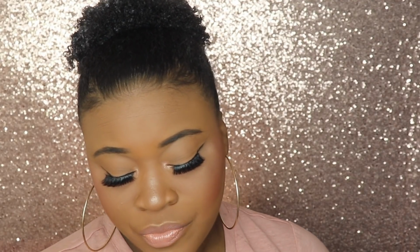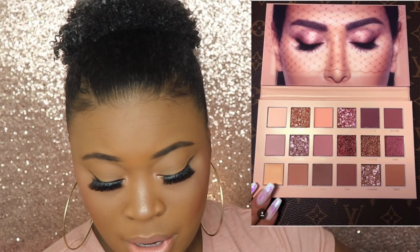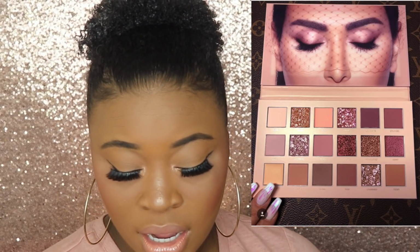So next is something that you guys know I don't buy, but I want to talk about. It is the Huda Beauty nude palette. Now, like I said, you already know why I'm not buying it, the main reason, but let's talk about the palette itself and why I would suggest, even if you do support her, why not to buy it.